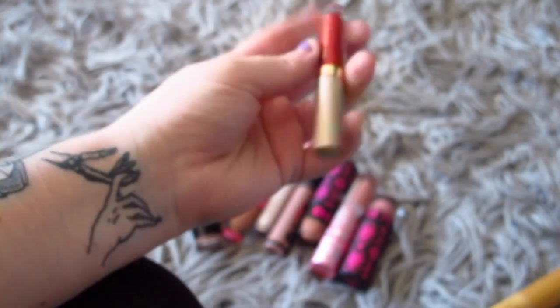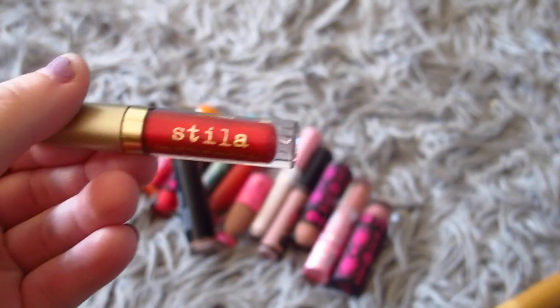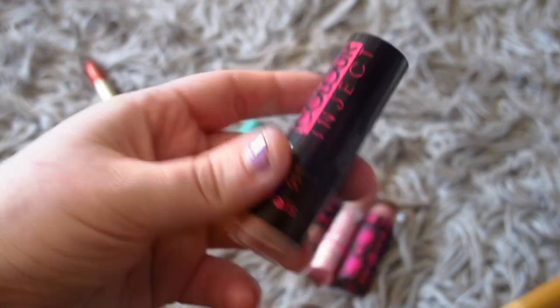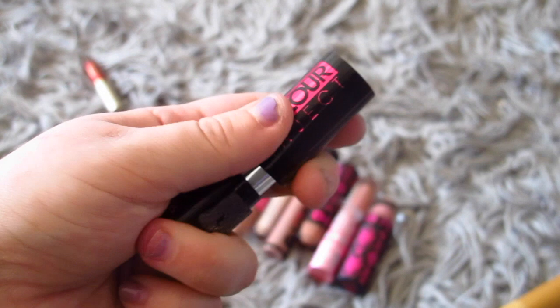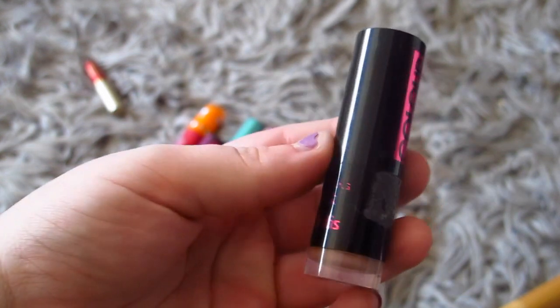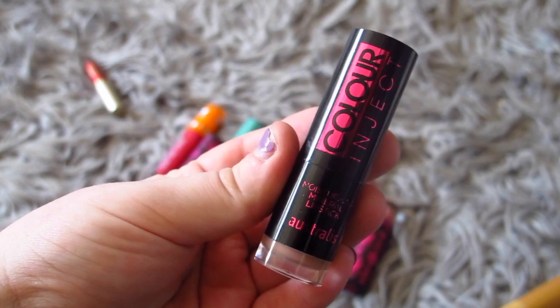I know for a fact I won't be keeping this shade by Stila. It is the Shimmer Bezo. I'm just not a fan. It's beautiful, but I'm kind of just a nude lip gal, so I will be getting rid of that one. Then, this is a difficult decision, is this Colour Inject Lipstick by Australis. It's a perfect kind of nude colour, but I do have so many, so I will be getting rid of this one just because I have other nudes that I do prefer. It is really, really gorgeous though.